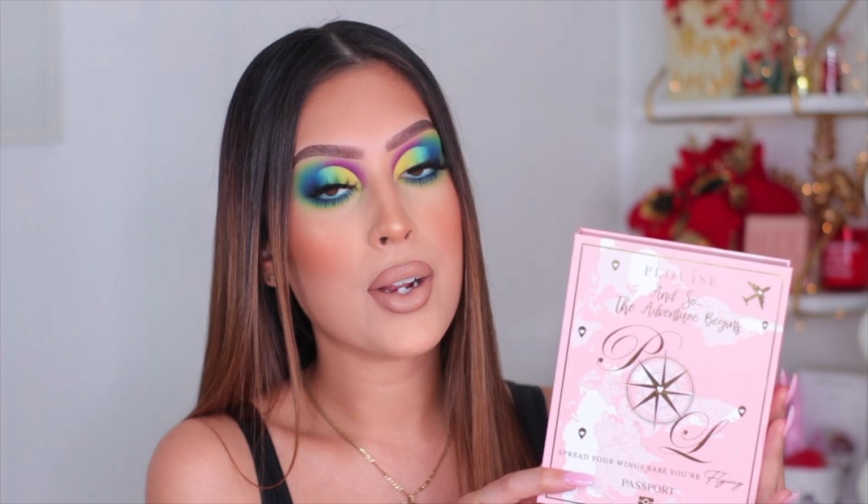But also something that really spoke to me was the brushes. P.louise came out with some more brushes. This is what it looks like right here. This entire collection is so cute. The other thing that I really do love about P.louise is she's all about manifestation and law of attraction. So she really does bring that into her brand and into her packaging. This right here is super cute. It does say the sky's the limit.